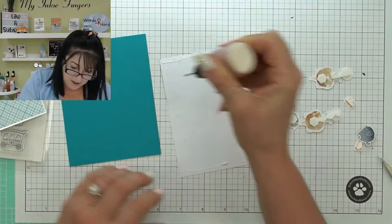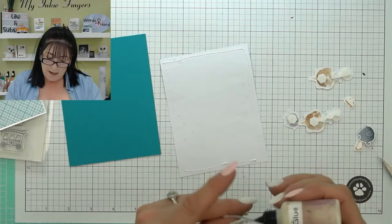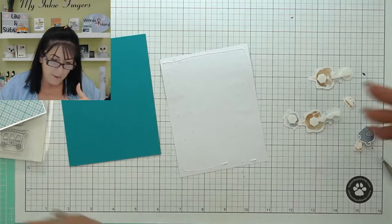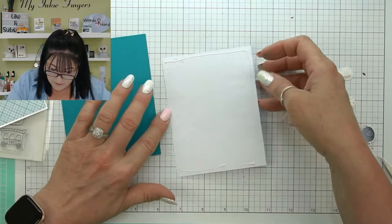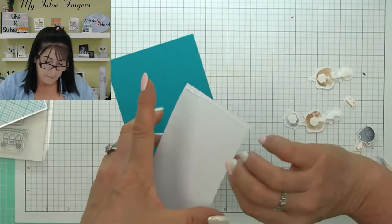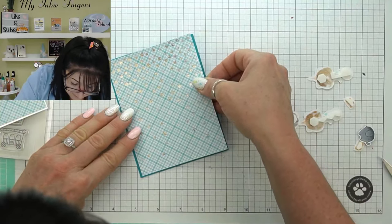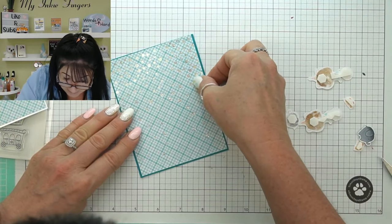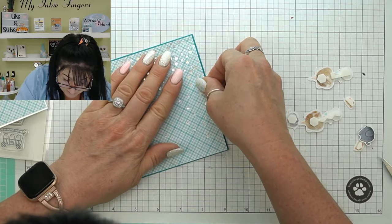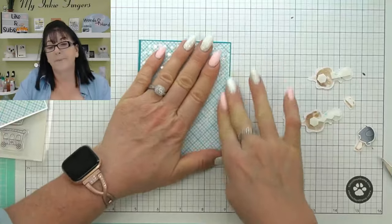So, for us people that have OCD and want everything nice and straight, it's like Stampin' Up ink pads. I don't have any anymore, but I used to get so anal. They had to be so straight, and if it wasn't straight, it was coming off and I was doing it again. Or like the stickers on the back of your stamps, I had to give up on that at some point. I had to succumb to the fact that these will never always be perfectly straight, right? So, yeah, get over it, Cindy Lynn.